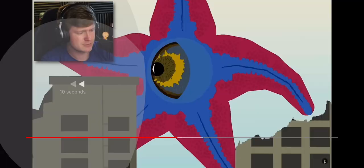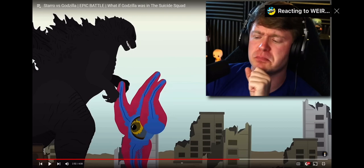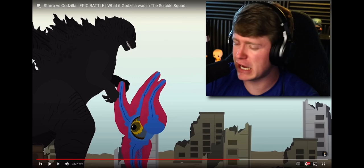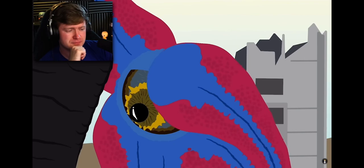That was a pretty mean roar, too. Who do you got, guys? Wait a minute. Now, let's look at the size comparison right here. Starro, whatever you want to say his name, he's kind of tiny compared to Godzilla. I thought he was going to be at least the same size. But no, this is not even close. If that's actually how tall he is, Godzilla could just eat him. Look at him, he's like, oh no, I'm not doing anything.